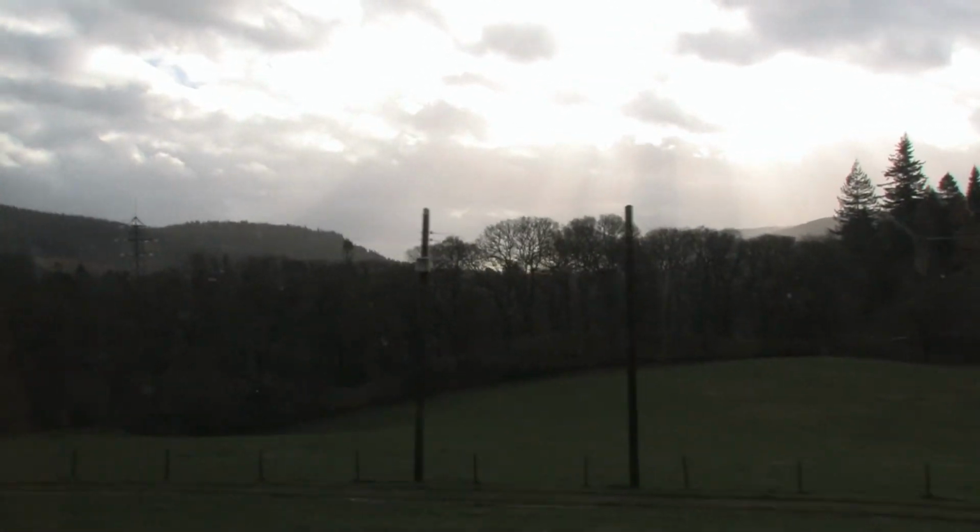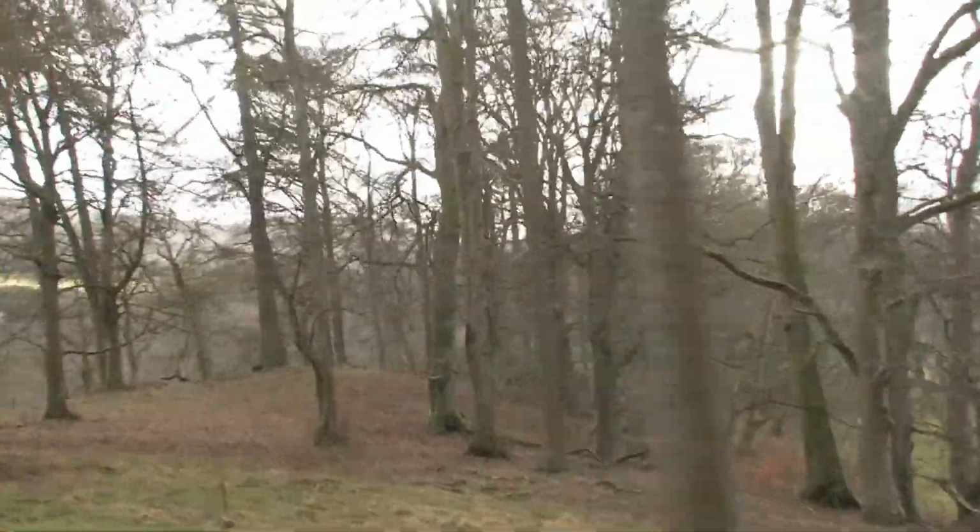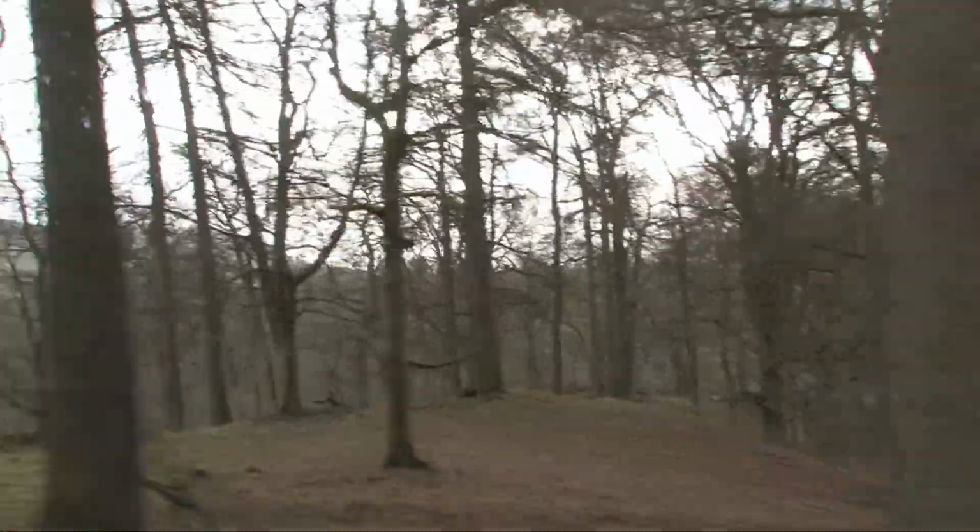And very shortly we'll be going across the River Garry. It flows from left to right, and as it flows under the bridge it meets up with the River Tummel about half a mile down to our right hand side. The bridge was finished construction in 1966.